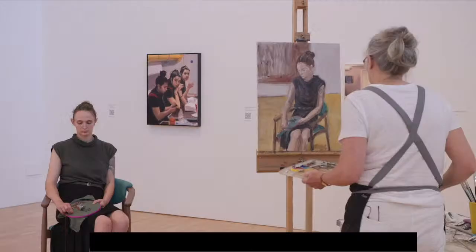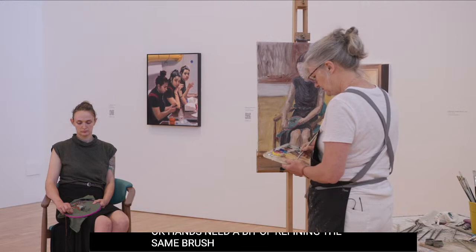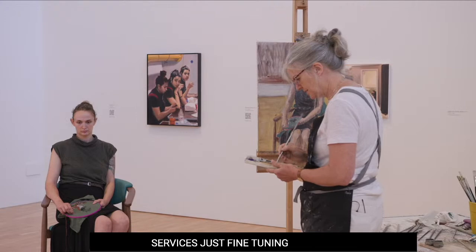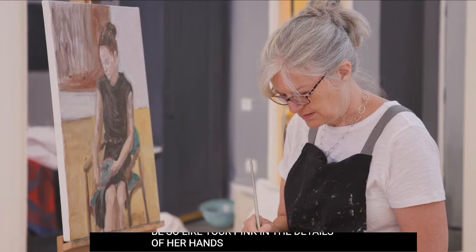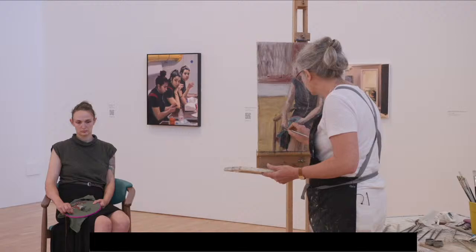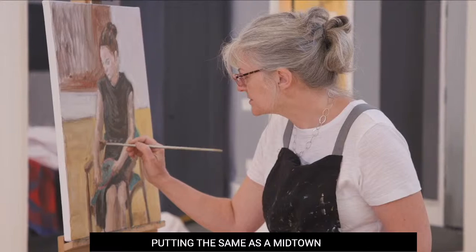Okay, her hands need a bit of refining. Perhaps I'll use the same brush. Okay, 5 minutes. So this is just fine-tuning, just having another look, looking more closely at the details, looking for lights and darks where they need to be. Slightly pink in the details of her hands. Putting this in as a mid-tone here as well, just to soften that curve on her arm and up here too.